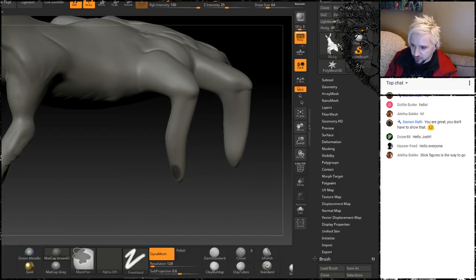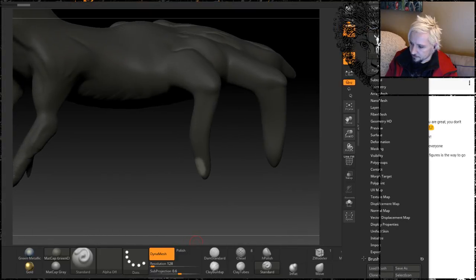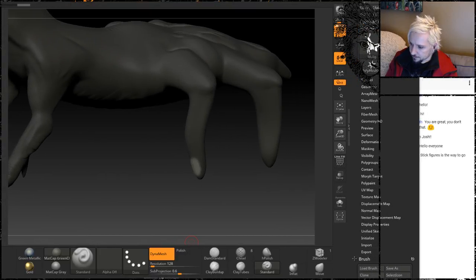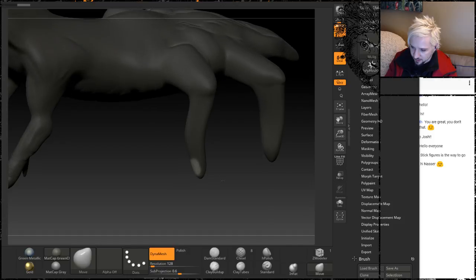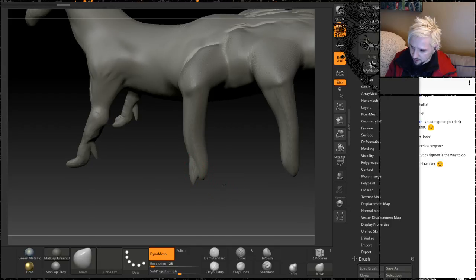I'm trying to essentially... where's my move brush? I have my UI set up in such a way that I can't access everything. I was so proud. I grabbed my UI mode from work and brought it home. I was so happy to be working with my familiar UI setup, and it's going to take some more tweaking.